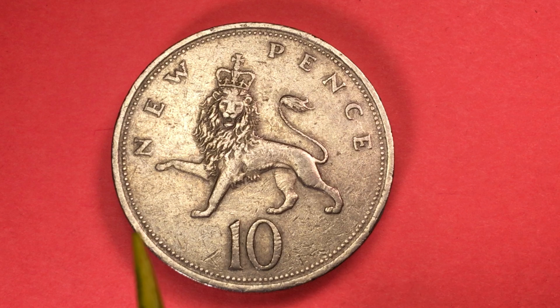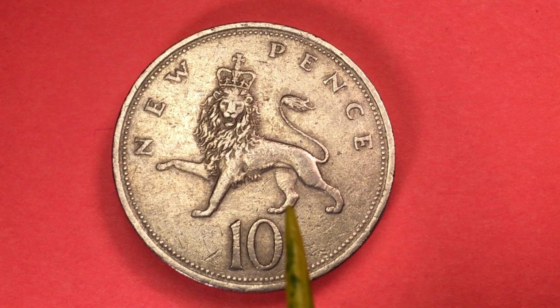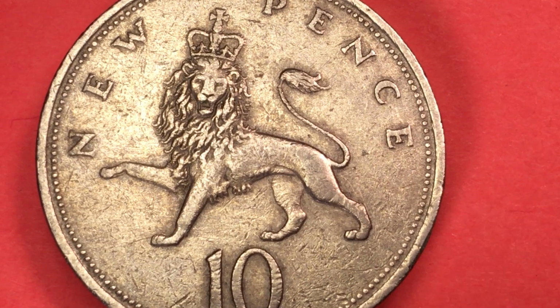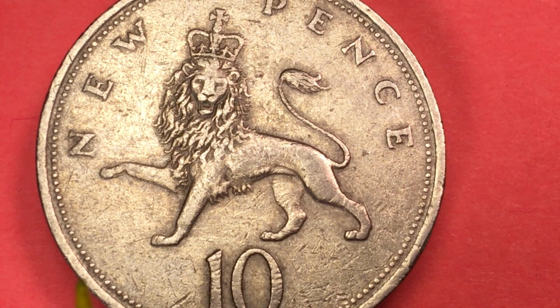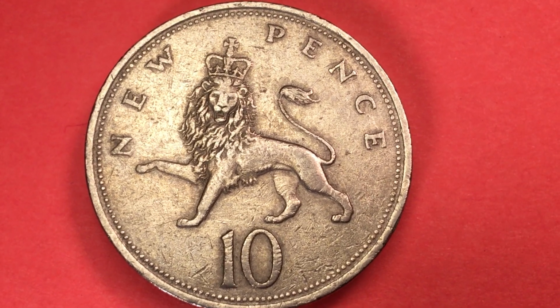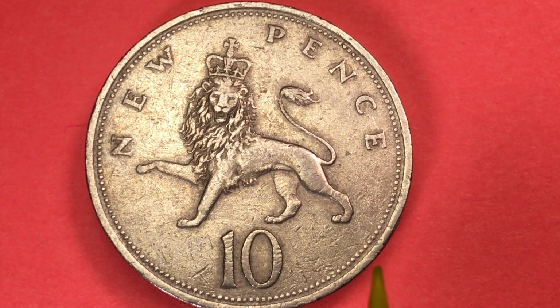The lion passant guardant, royally crowned, the passive guarding lion with the crown on its head, I guess is one way you could translate that. It has a beaded outer rim, and of course you see this very clearly. These beads do not touch the outer rim anywhere on here. If you get some that do, it's just because they've been beaten down. We don't see a lot of these that are kind of offset for whatever reason.